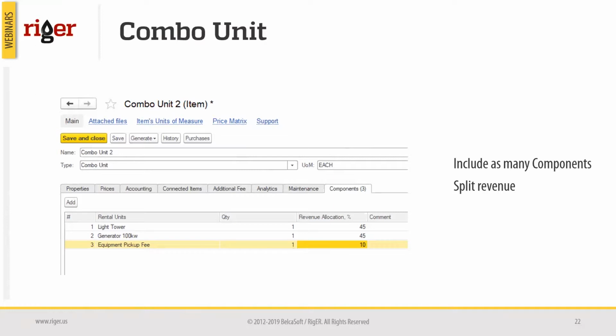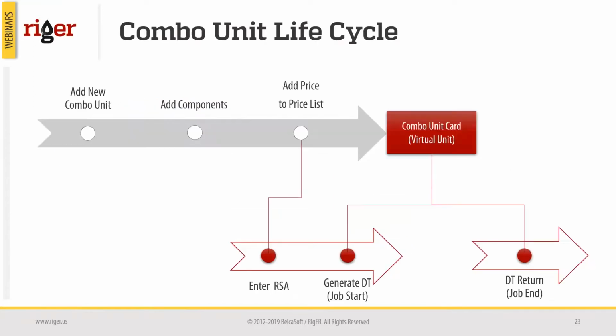So if the price of the combo unit is, say, $300, 45% will be allocated to the light tower and generator respectively, and 10% will go to the equipment pickup fee from the general rental fee of the job. That's again the scheme of how the combo unit life cycle looks. So we create an RSA, and then we put the combo unit on the RSA.